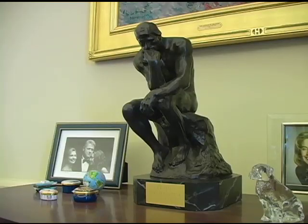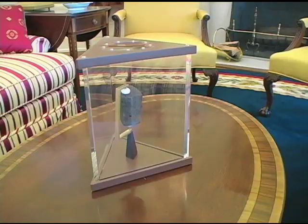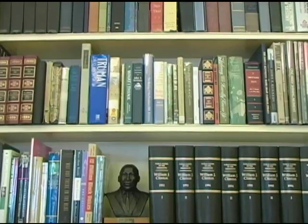Many items in the Clinton Museum are originals, but others are replicas. The replica of the Oval Office looks the same as it was when Mr. Clinton was president, including an imitation of a moon rock. Many of the items on the desk are not replicas. Some are gifts from world leaders. There is also a bookcase with the former president's favorite books.